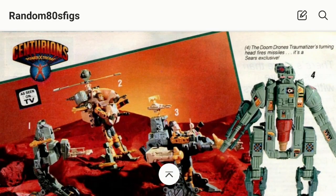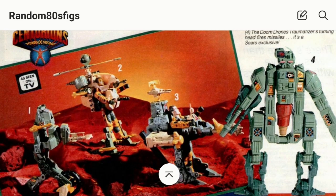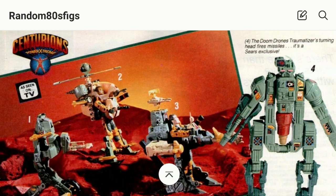Okay, let's look at Centurions. Not to be confused with Mantech. Centurions were Kenner figures, I think, where you could interchange all of the parts and stuff. They came with lots of big suits and things, as you could see with 1, 2, and 3, and that was their big sort of gimmick. So there were 3 heroes, and there was 2 villains and a bunch of drone villains. And you see at number 4 here, the Doom Drones Traumatizers turning head fires missiles. It's a Sears exclusive, so there you go.